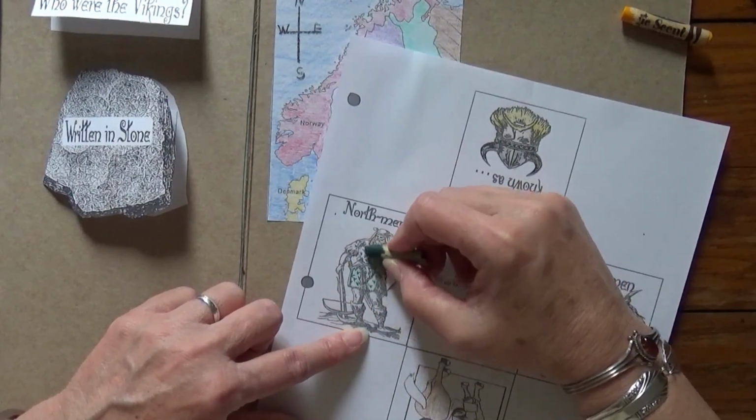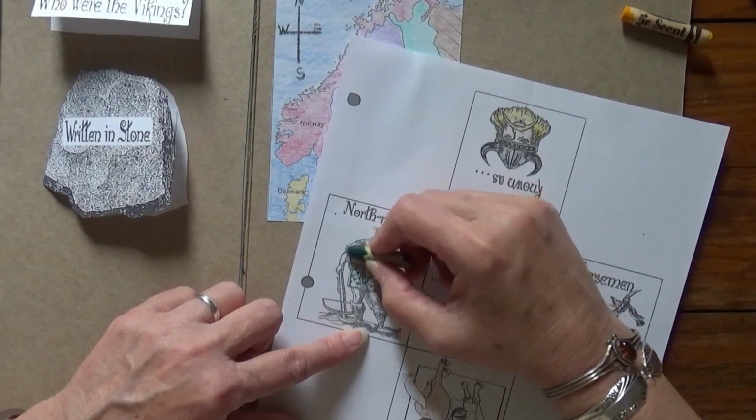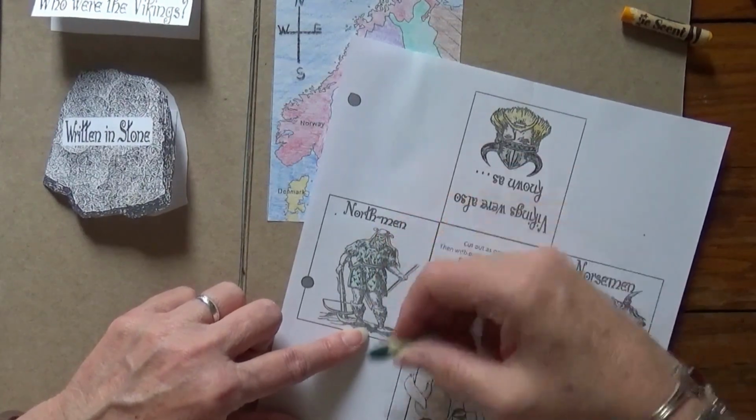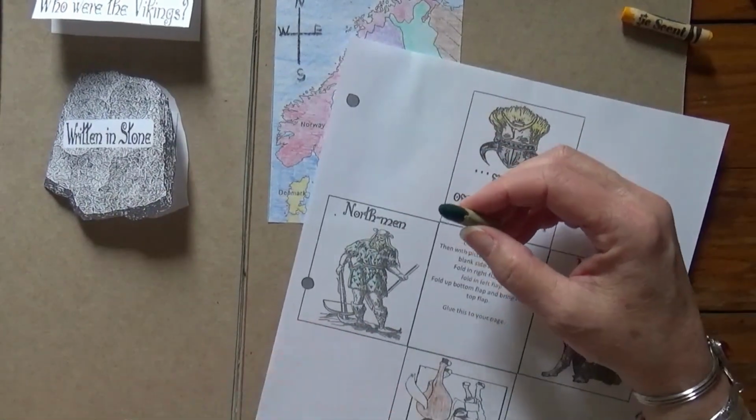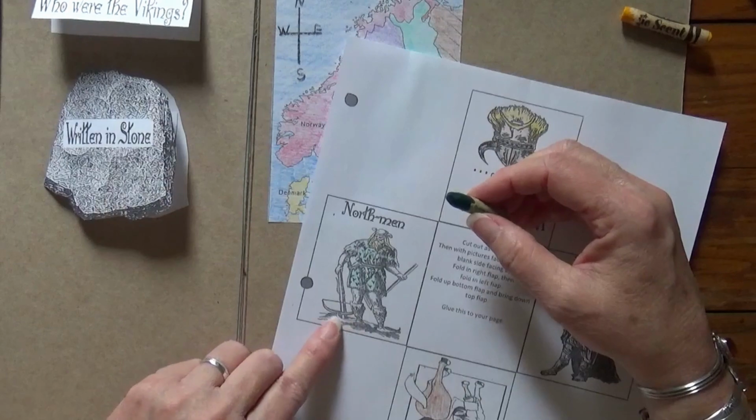You don't have to color every little thing. And I don't want to see you coloring the whole thing orange, like just coloring over it. We're not in kindergarten anymore. So let's take a little bit of pride in our work.